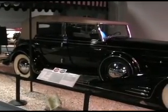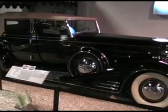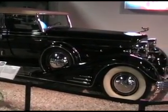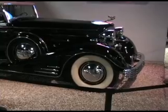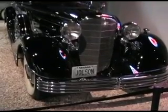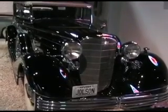This is a 1933 Cadillac, and at one point this car was ordered by Al Jolson. You can see the license plate saying Jolson right there, so it must have been his car.